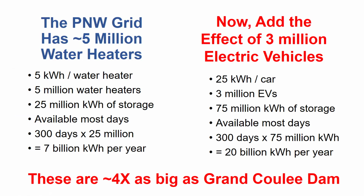It is going to be available, it's going to be economical, and we really need to have the systems in place, the technical systems and the pricing systems, to make it used and useful for supporting our power grid.